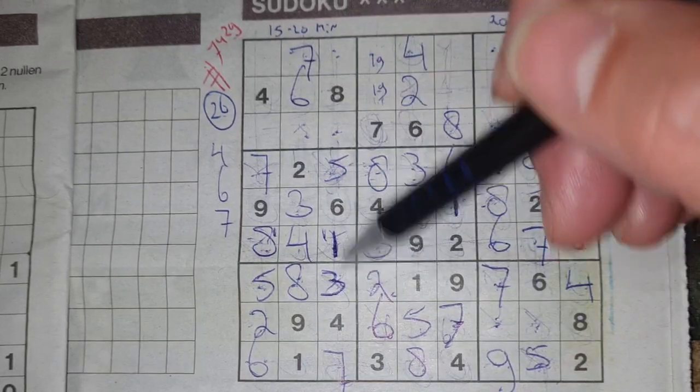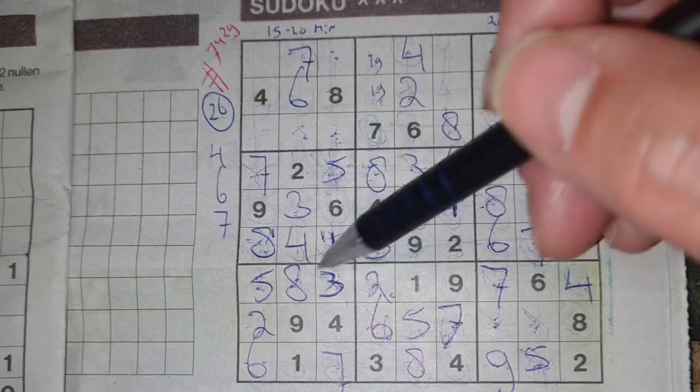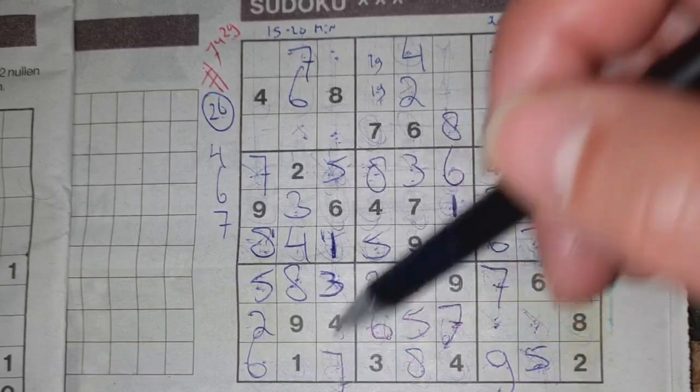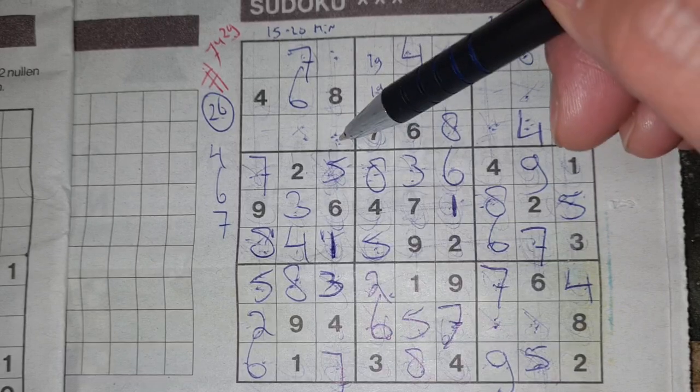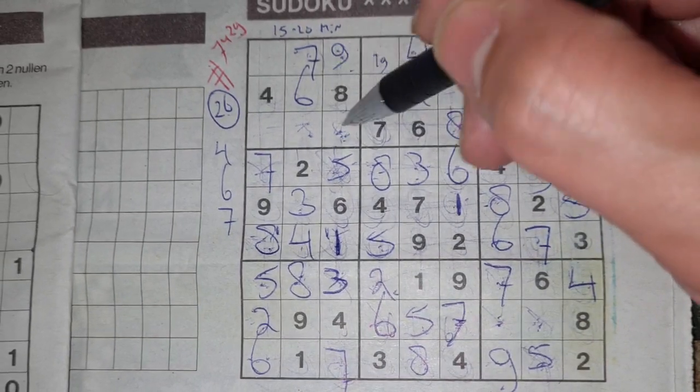2 numbers left in the third column. The 1, the 2 is missing. The 3, the 4, the 5, the 6, the 7, the 8, the 9 is missing. 2 and a 9. We have a 9 in the third row, no 9 there. 9 should be here, and a 2 goes there.